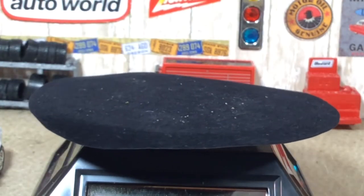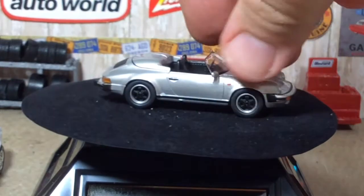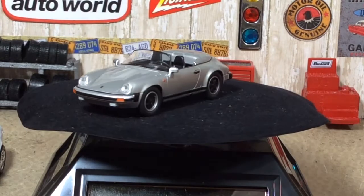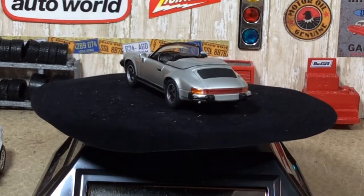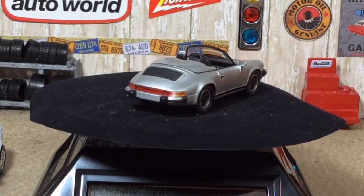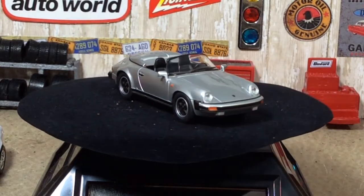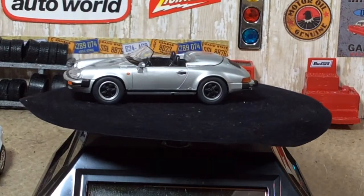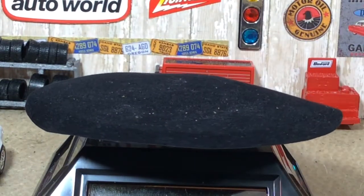So the next one I want to show is this 911 Speedster. I really want to get the hard top of this car. I think it's kind of gotten up there a little bit in price, but man, this thing is just awesome looking. Look at the wheels. Those wheels are pretty dope. A lot of awesome detail with this car. So there's that one. A couple more here.